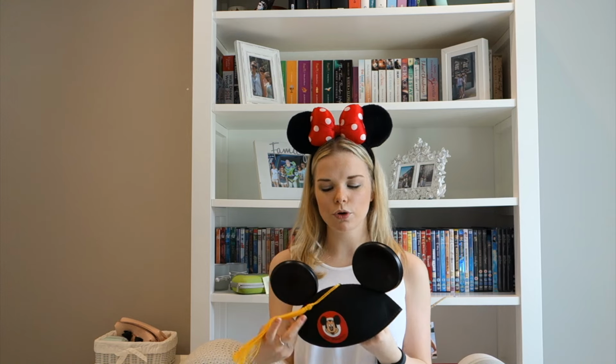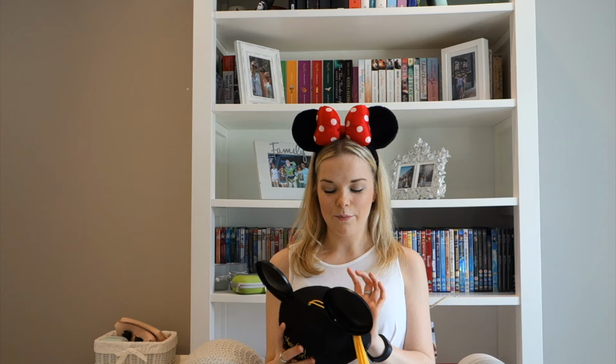You can buy these, but not with the tassels on. You can just get the plain ones, which I actually did get in my traditions class. They gave you, again, another free one, just as a welcome to Disney kind of thing. But yeah, these are really nice to keep hold of.